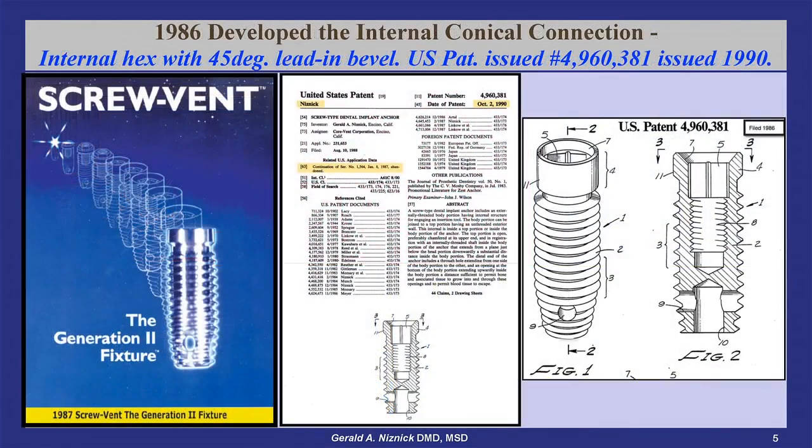In 1986, I developed the screw vent with a lead-in bevel internal hex connection. The original screw vent connection with its 45-degree lead-in bevel is the most widely used connection in the world today. Many companies offer implants with 74 to 84-degree lead-in bevels.